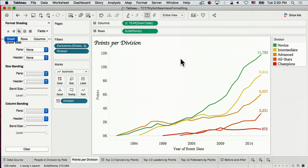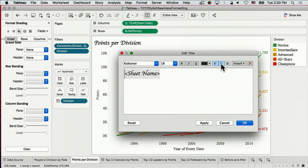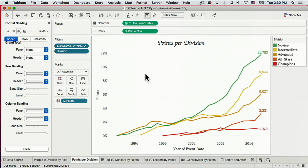So from here, we just want to clean it up a bit. So points per division, we can keep this title. Let's center it. So if I double click on a title, I get this rich text editor menu, and I can center it and hit OK. That's also available on the web, which is pretty cool. Thanks, Jason.